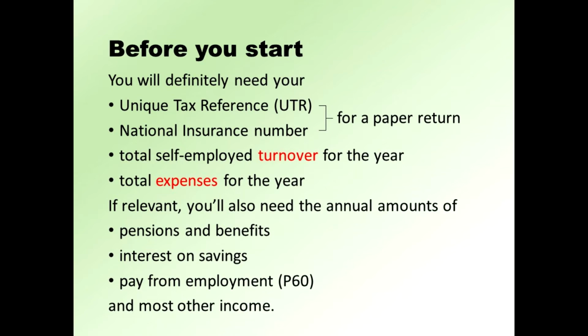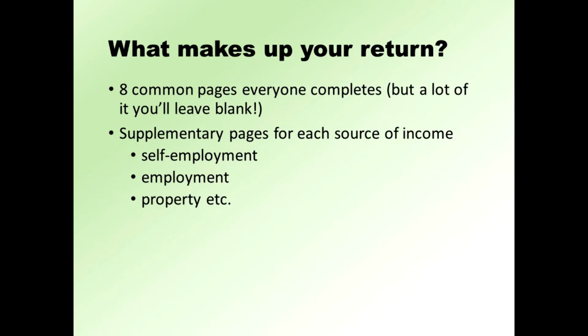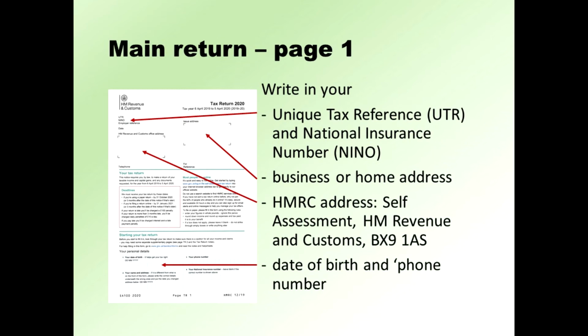When you come to do the return, there are two parts: a main return, which everybody has to fill in, which is 8 common pages. But as you see when we work through it, a lot of the questions you'll be leaving blank. And then for every source of income, you have to fill in pages, what are called supplementary pages, for each of those sources. In this video, we'll be looking just at the 2 pages you need to complete for self-employment. So here we are, we're at page 1 of the main return.